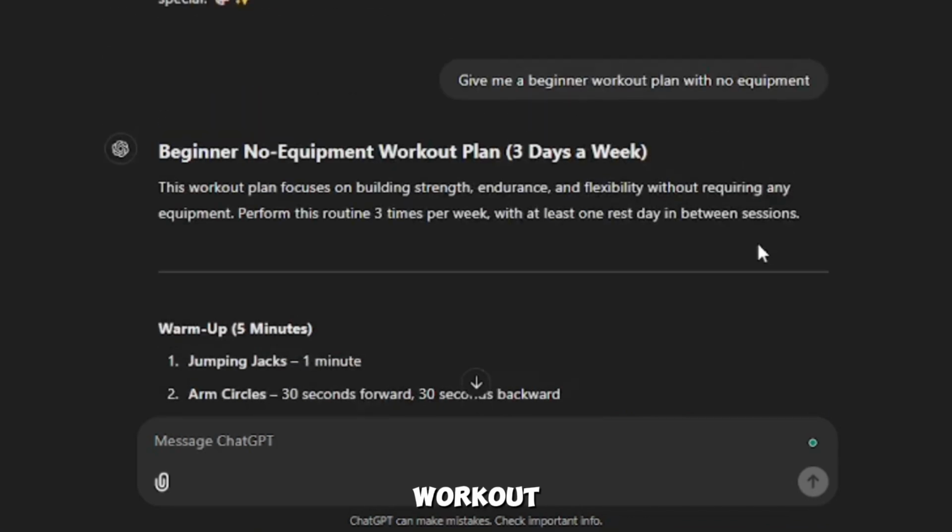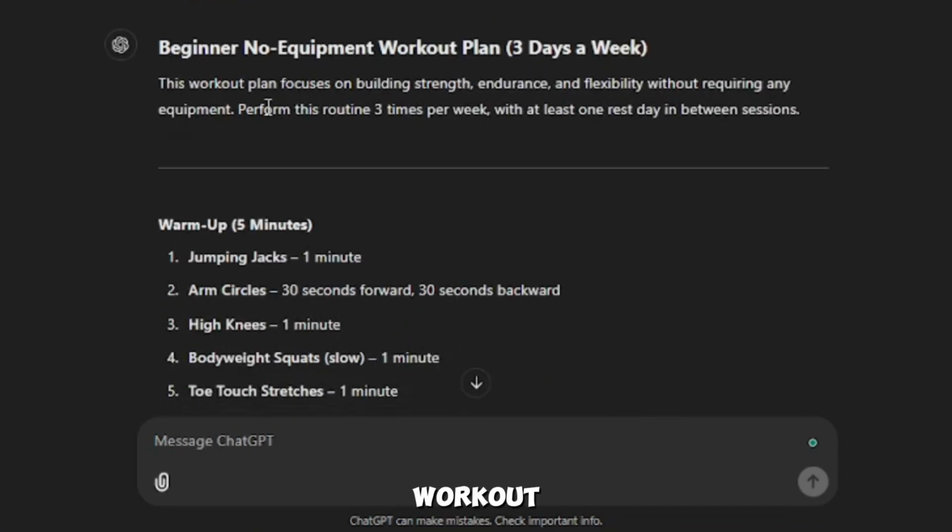Beginner no equipment workout plan, 3 days a week. This workout plan focuses on building strength, endurance, and flexibility without requiring any equipment. Perform this routine 3 times per week, with at least 1 rest day in between sessions.